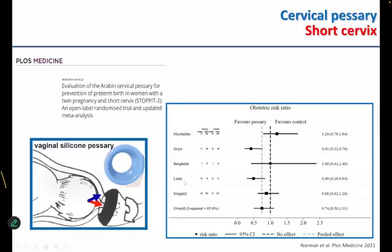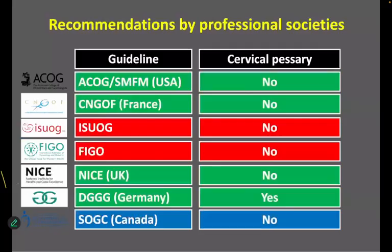So Goya from Spain and Liem from the Netherlands both showed a significant reduction in risk of preterm birth. But Nicolaides from the UK, and I think also other centers, Berghella, and the STOPPIT-2 trial from the UK did not find any significant beneficial effect. Therefore, when you pool the data from all the trials, the results were not significant.